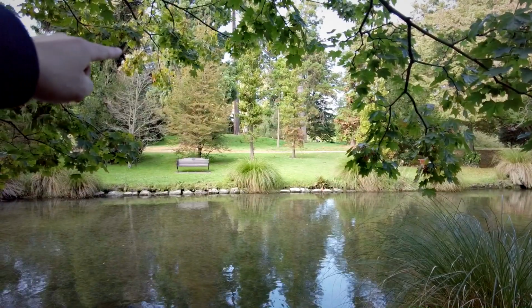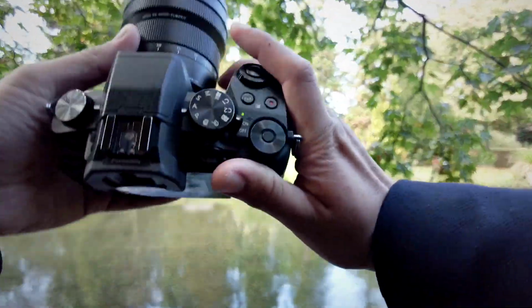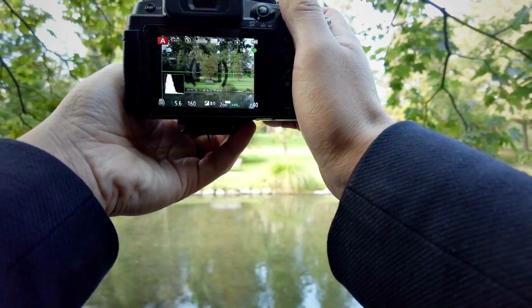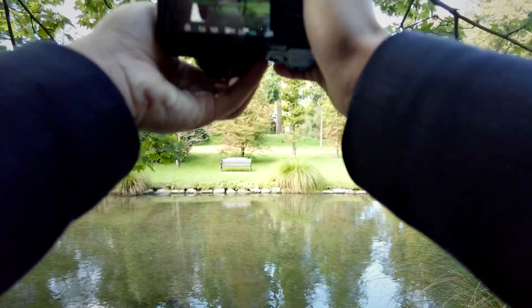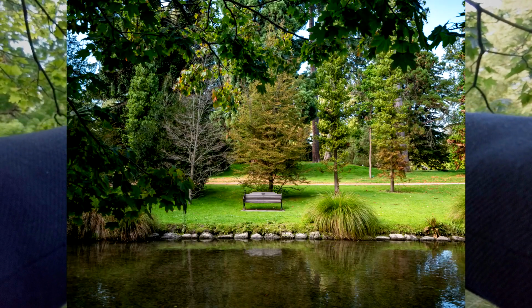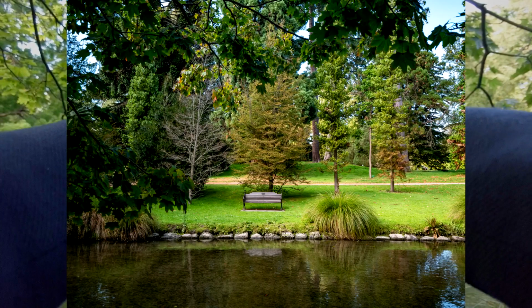Alright, now I saw that bench over there. I think it's going to make a nice photograph. Again, still with the 8 to 18 at f5.6. I'm going to try to capture that lonely bench on the other side of the river, something like this. Yep, very simple.